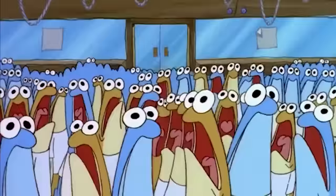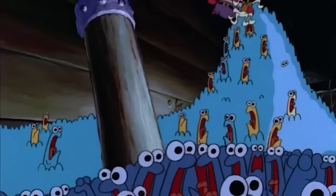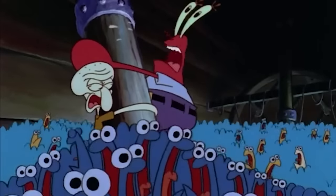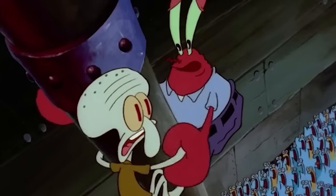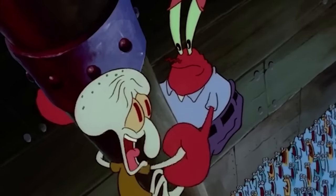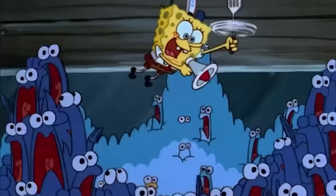This one is just funny, but during this scene where Mr. Krabs and Squidward are freaking out due to the anchovies just trying to eat them, there are a few shots where Squidward and Mr. Krabs' teeth are purple. Now, this is probably due to the lighting, but it's not supposed to look like this. If you know animation, this was definitely a mistake, and here's another error. Keep those eyes peeled.